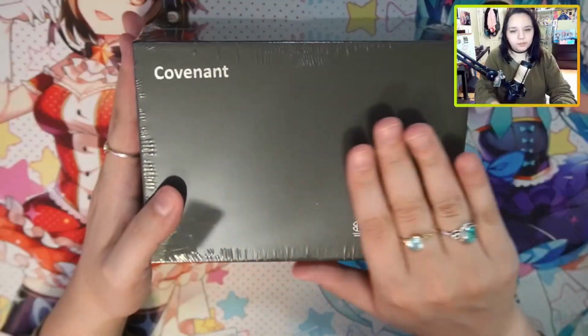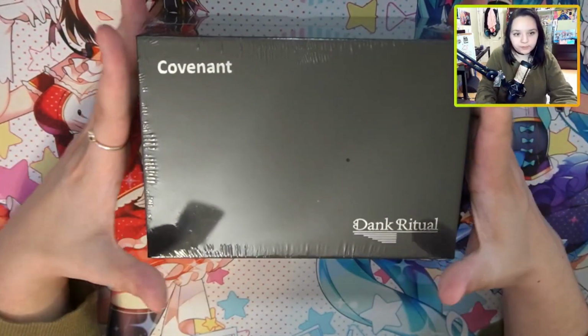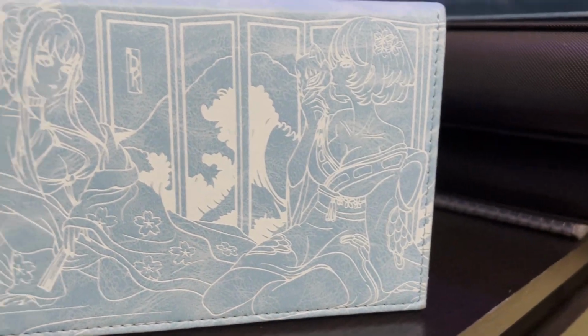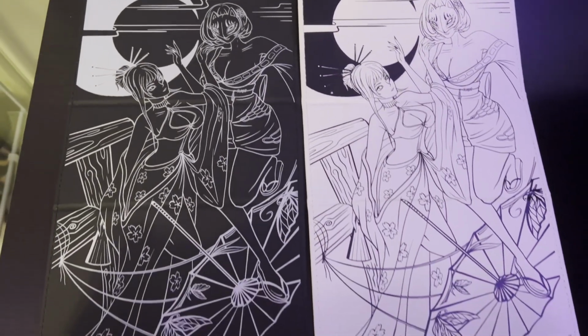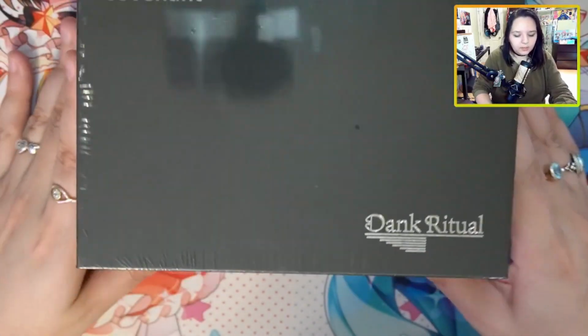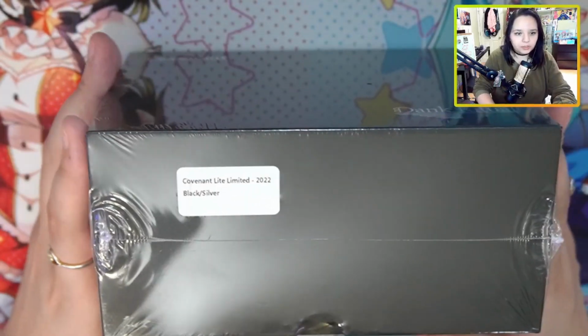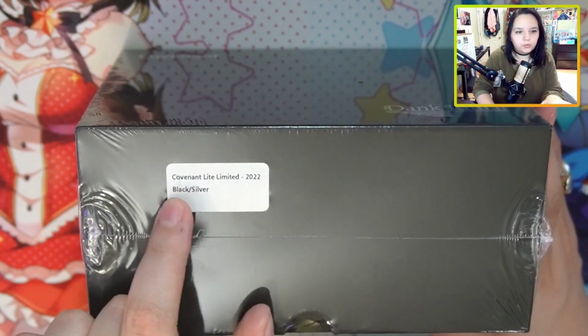This is a Dank Ritual box. As I showed, we have done one of these before, but this one is a little different. This is a special edition one. I've done these in the past. I made videos on some of the other ones that I've opened along with the binders. They make these custom made, and it's really cool. But this one is a special edition one. It's a Covenant Light Limited 2022 black and silver.